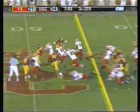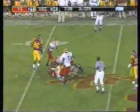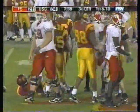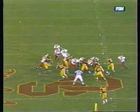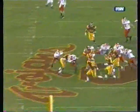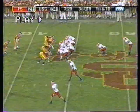Giving it to Mathis again. First down and more. Mathis into USC territory. Taking people with him all the way down to the 43-yard line. Longest run of the game for the Fresno State Bulldogs. Nice, aggressive run by Wendell Mathis. Only 215 pounds, but look at him. Breaking tackles. Oscar Lua being handled, driven down the field.